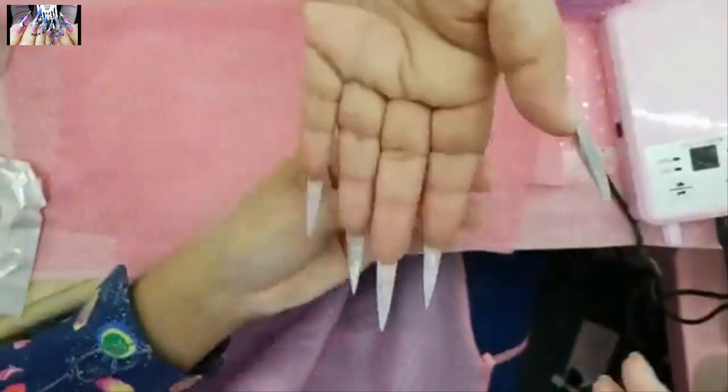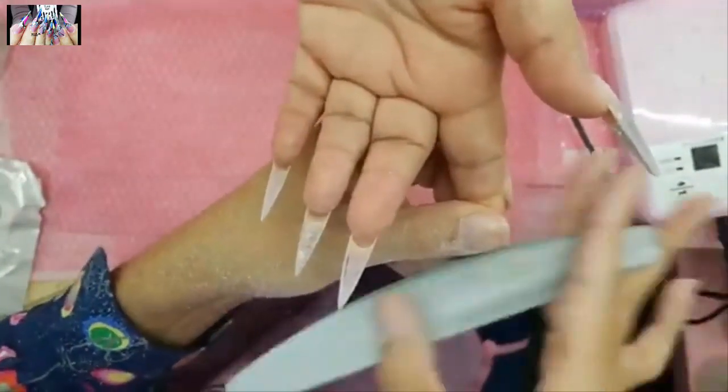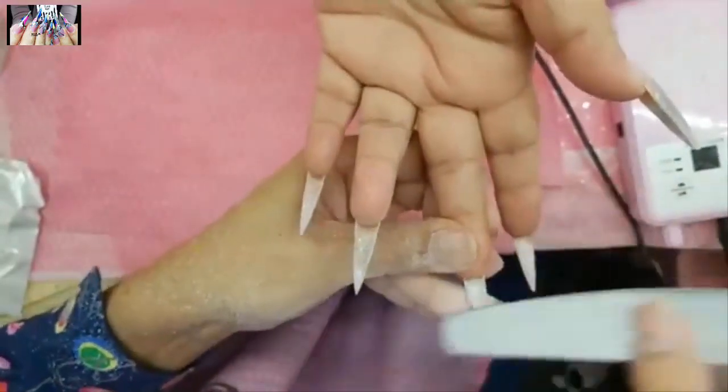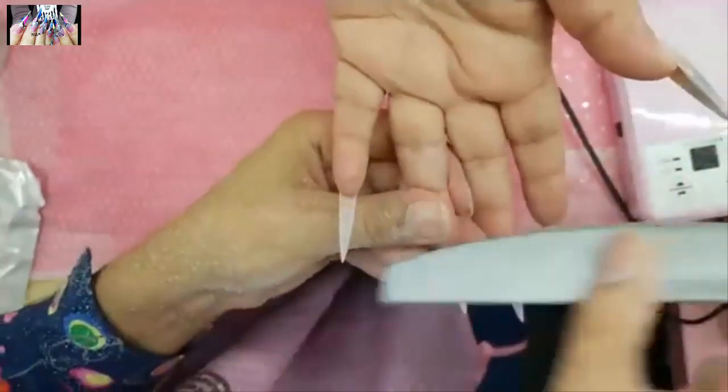So now I'm going to turn the hand upside down and bevel out the inside of the nail, just to make sure it's nice and even and snaps.